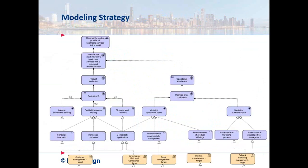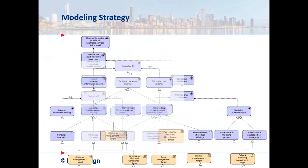So first of all, probably quite unreadable if you have a small screen, a part of the business strategy modeled in ArchiMate with some added details. And here we see this idea of becoming the leading provider of healthcare services in the world, the top level strategy, the highest level goal. And then they have defined two different sub-strategies, the product leadership and the operational excellence strategy. And they want to see what the impact of the different elements below that is on these two strategies. So product leadership, for example, one element contributing to that is the centralization of their information systems, and I'll zoom in on that a bit.